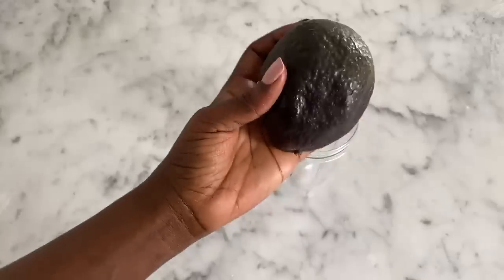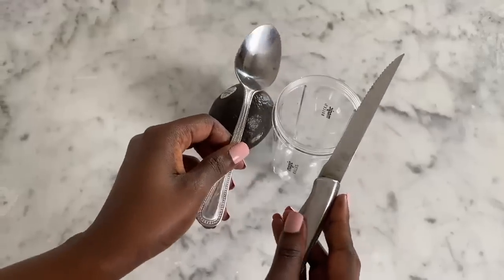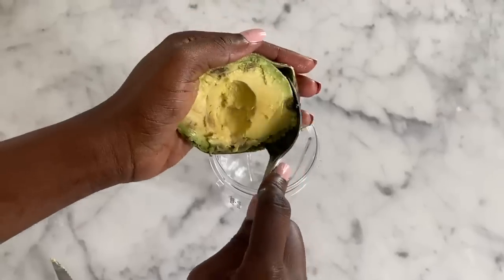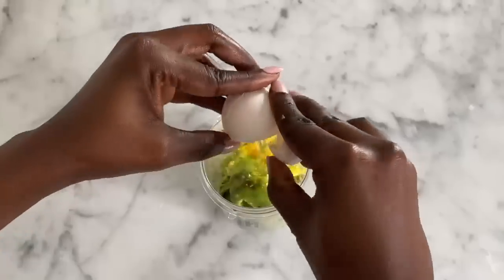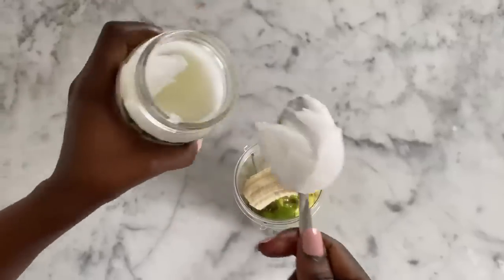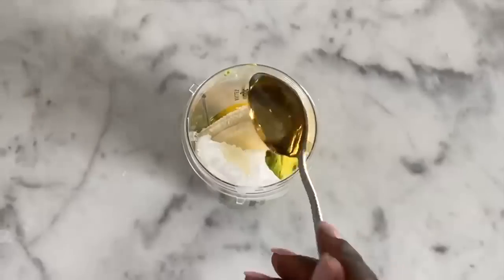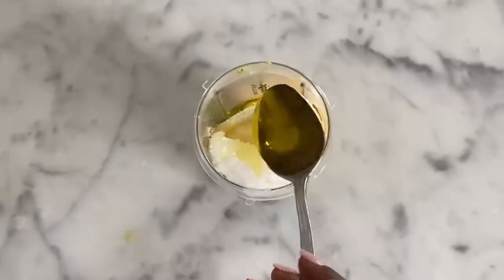So first thing we're going to add is our avocado. So we're going to use a knife and a spoon to scoop it out. So first we're going to cut it open. And this is what it looks like. So we're just going to go ahead and scoop it out. So next thing we're going to need is our egg, our banana, our coconut oil. And then we're going to use 2 tablespoons of honey. And then next we're going to add our olive oil. So we're going to use 2 tablespoons as well.